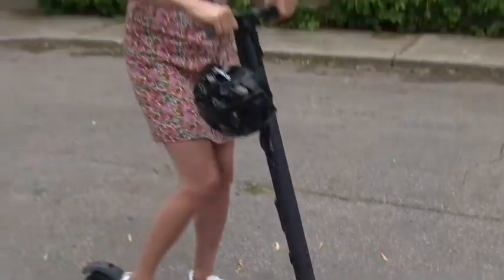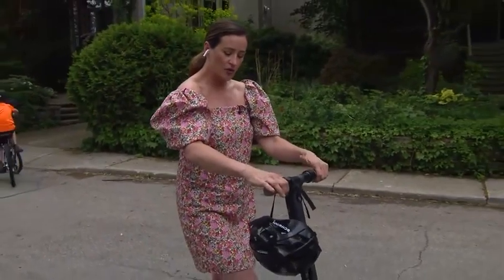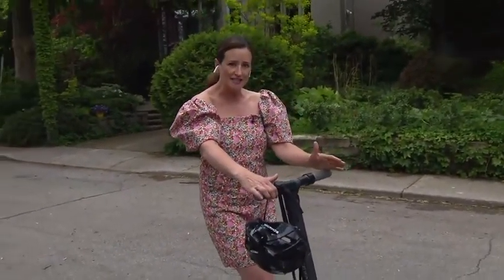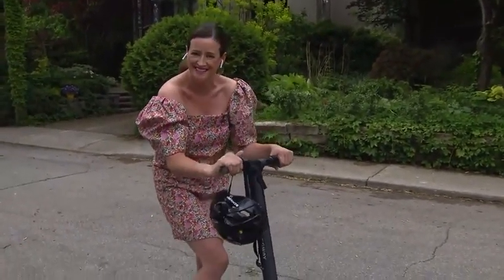You have to do a kick start, so you give it a little kick off with your other foot to go. You have your gears here on the handlebar. It's super fun, super easy. I was actually wearing sneakers because of this, but I totally could have done it in heels. Good to know. And I know if anyone were going to try, it would be you or me.